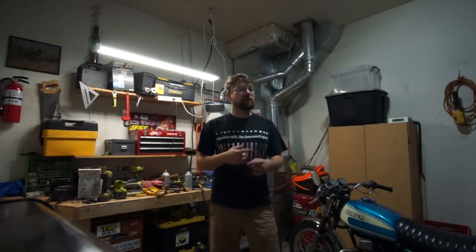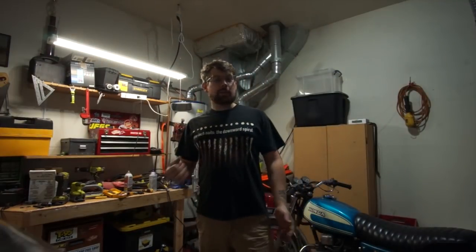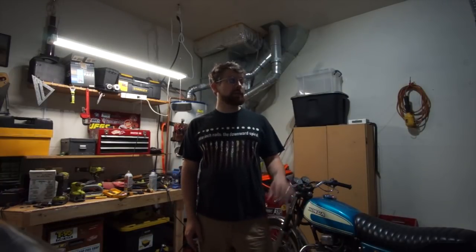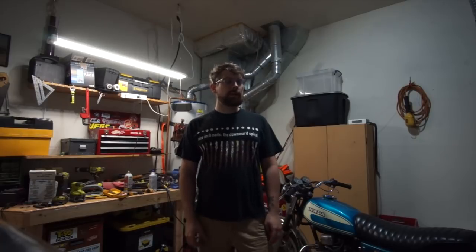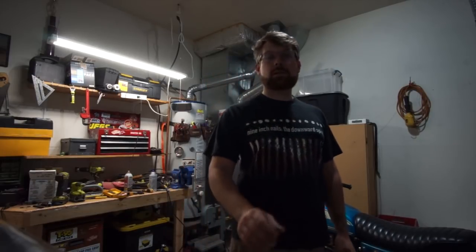All right, so let me just update you. I've been driving it around a little bit, just to the gas station and stuff. And a bunch of people online were saying, get some better shots of the interior, of what the engine compartment looks like. What are we dealing with here? So let me just show that to you now.